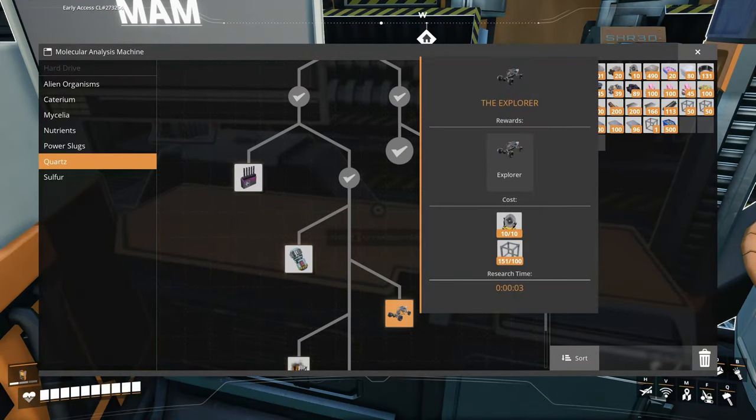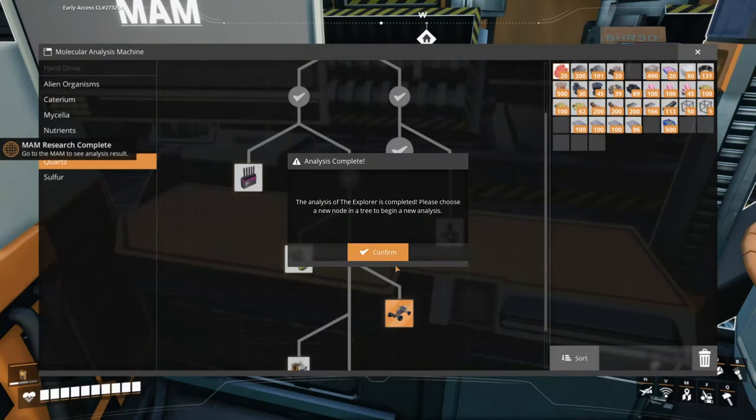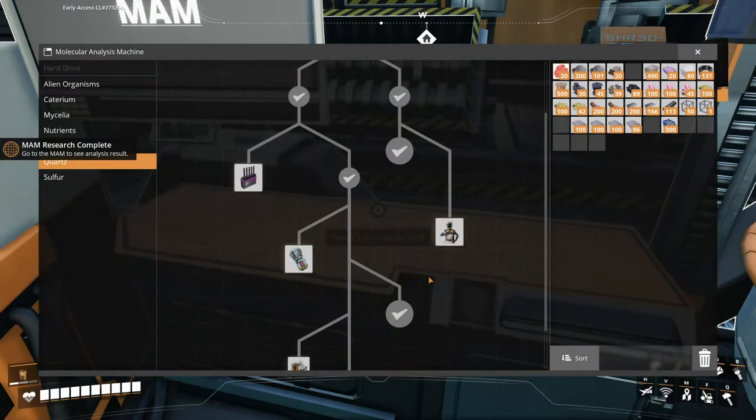You guys, look what I'm gonna make. Or research. Not making it. I don't know if I can yet. But I can research it. Here we go. The Explorer. Oh my god. Dude, we've got wheels.